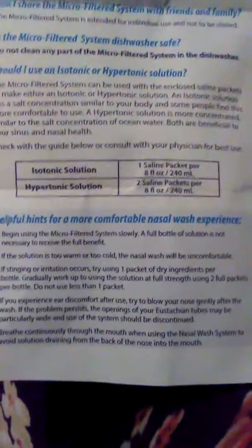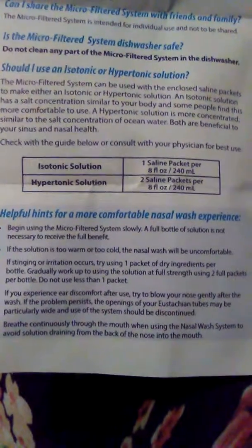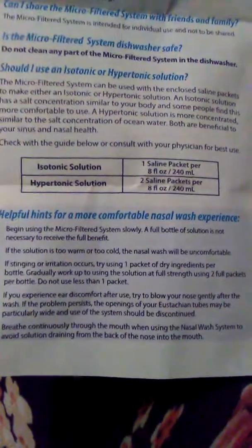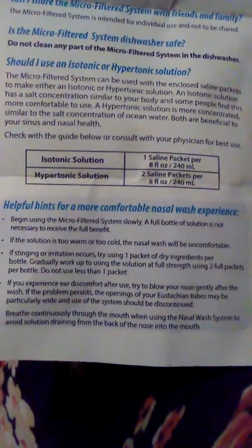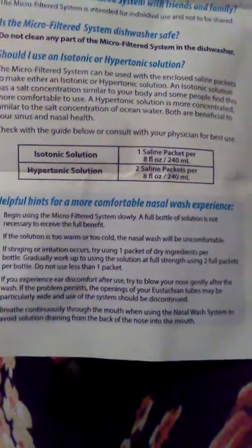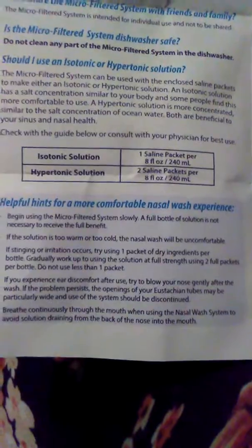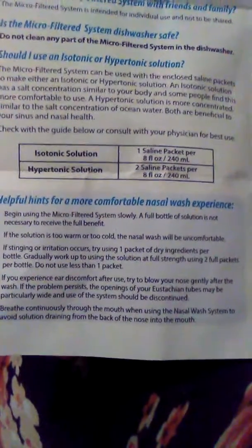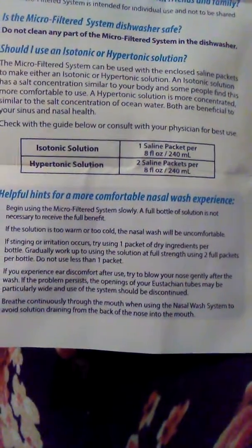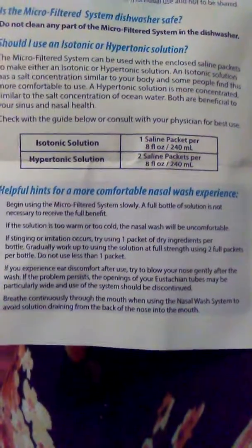Okay, helpful hints for a more comfortable nasal experience. Begin using the microfilter system slowly. A full bottle of solution is not necessary to receive the full benefits. So basically, I'm taking that as if it's your first time, maybe use half a bottle. If the solution is too warm or too cold, the nasal wash will be uncomfortable. If stinging or irritation occurs, try using one packet of dry ingredient per bottle. Gradually work up to using the solution at full strength using two full packets, which to me, two must be more potent. Do not use less than one packet.